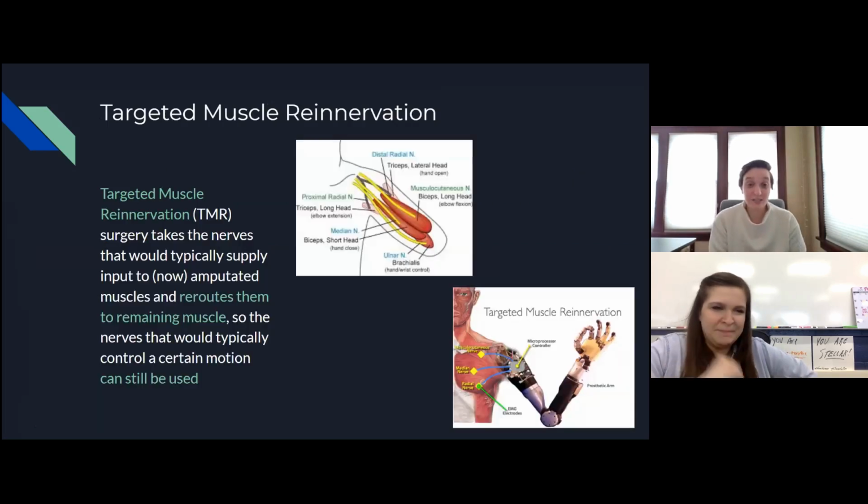Another surgical procedure is something called targeted muscle reinnervation. What the surgeon does when they complete a targeted muscle reinnervation surgery is that they take as much of the remaining nervous tissue and nervous system that remains for controlling different motions, maybe below the wrist.